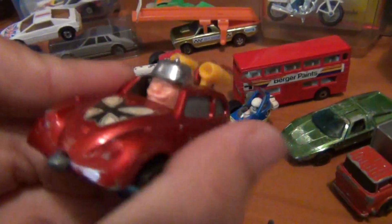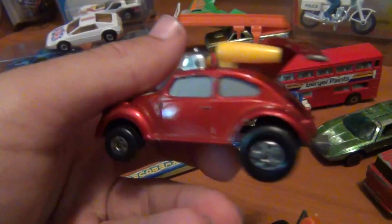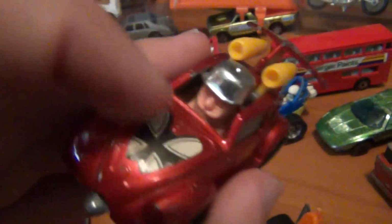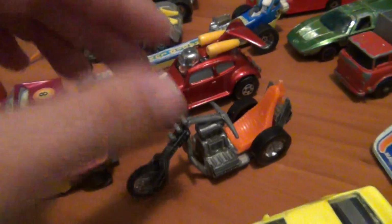Old Volkswagen Beetle here. Got this one for Dad as well. Probably the mintest one we have in the collection. Usually the wings are all snapped off. These bits are missing. The driver's, I'd say, missing his helmet. All the chrome's rubbed off his helmet. Awesome to score a better condition one of those.